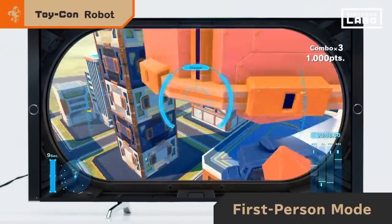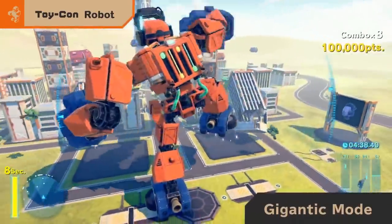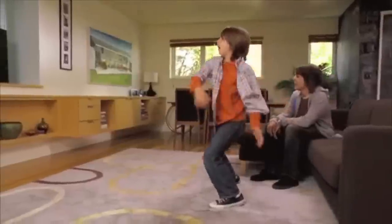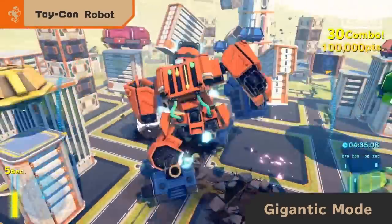You can shoot laser beams, you go in first person to shoot. You can turn into a gigantic robot by doing this weird Mario pose. That just looks really fun to me. It actually reminds me of the early Kinect trailer where you saw the kid mimicking a giant Godzilla-like creature. I don't think that ever actually came out, so this seems like the realization of that idea.